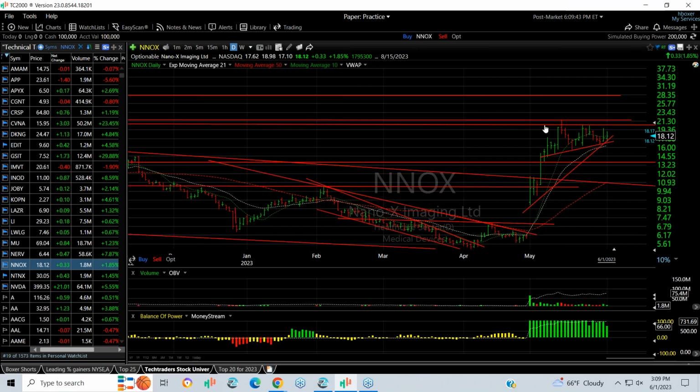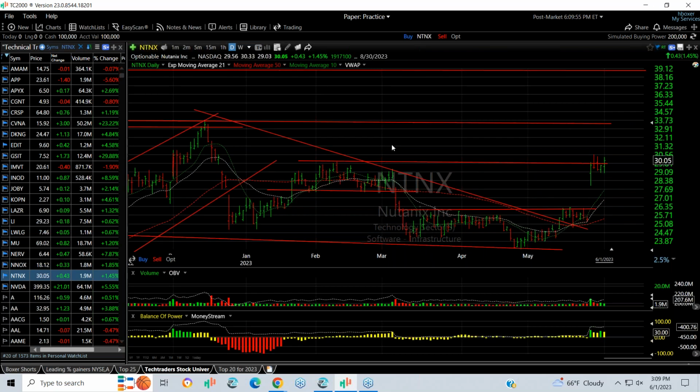NNOX exploded, great swing, and so far consolidating wonderfully. The way this looks, with a merchant move, this could very well be something in the mid to high 20s in the near term if it breaks out.